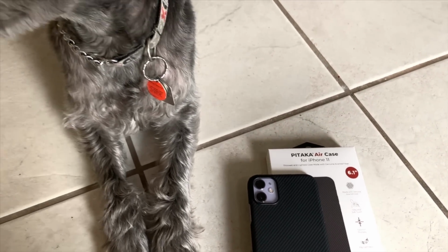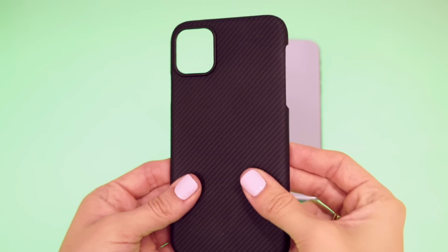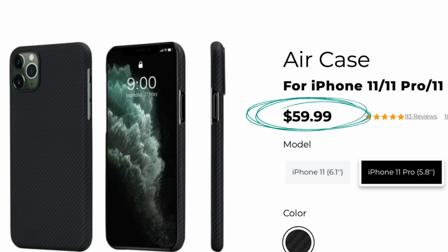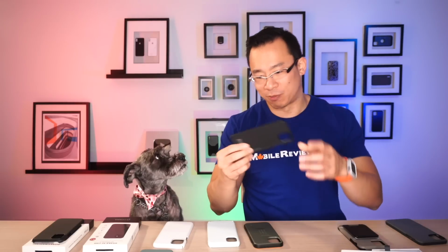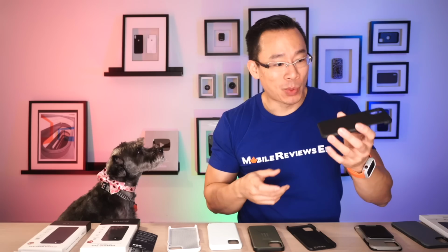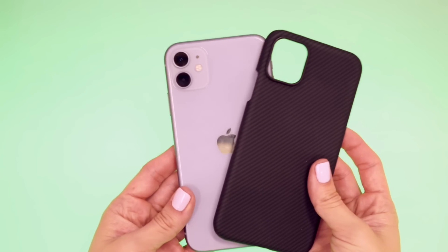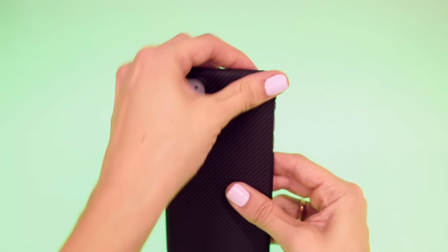Next up is the Pitaka Air Case. This is one of the best handling cases on this list. It's extremely thin. The con is that it won't offer your iPhone much protection, and it's a little pricey for what it is. I understand carbon fiber is expensive, but that's a lot of money for this thing. This is one of the thinnest cases on the list. If it was any thinner, it would probably be a piece of paper towel. Now, despite it being almost light as air, I'll say the case does handle fairly well.